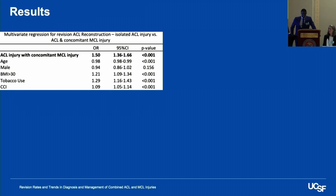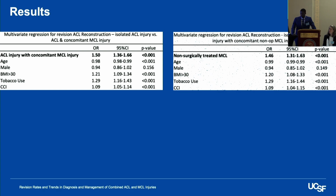In our multivariate logistic regression analysis, patients with concomitant MCL injuries had an increased likelihood of requiring revision ACL surgery, with an odds ratio of 1.5. Tobacco use, younger age, and higher CCI were also negative independent risk factors for revision ACL reconstruction.